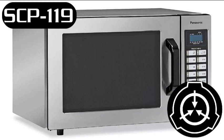before any testing. The contents of SCP-119 are to be monitored through the viewing window on SCP-119 at all times during testing, and will be stopped immediately should the contents become hostile or otherwise damaging to SCP-119. Description: SCP-119 is a Panasonic microwave oven.